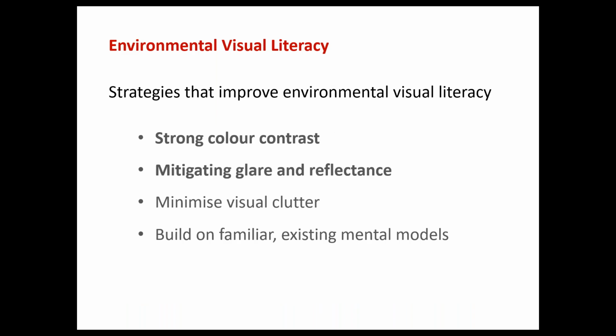There are a number of strategies that can help to improve environmental visual literacy. The first of these is to use strong colour contrast, preferably a 75 differential between the lightest colours and the darkest colours. A second strategy is to mitigate glare and reflectance. These strategies help to make the environment easier to read and understand in a meaningful way.